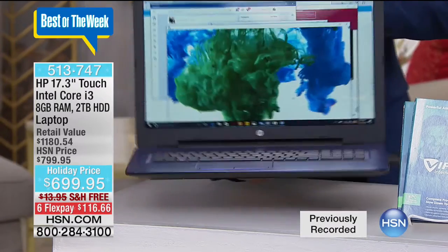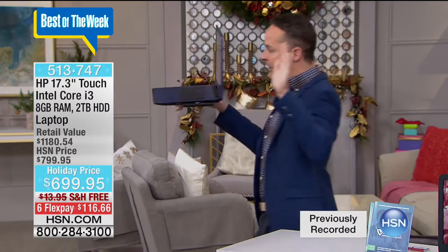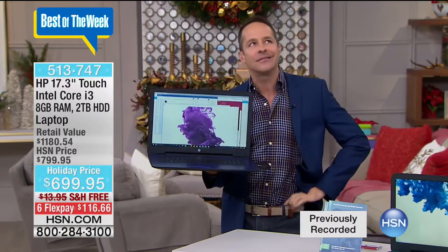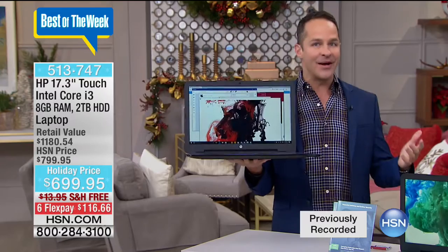But it only weighs 6 pounds. It's actually 5.95 pounds. I mean, incredibly portable. Everywhere you go, it's never going to be like, oh, do I take my laptop? Do I not? It's kind of a pain. No, you're going to take it because it weighs 6 pounds.